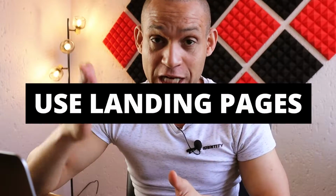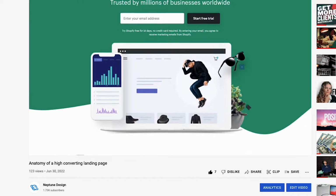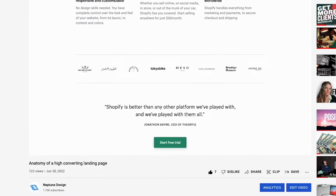Hack number 1 is pretty simple. I'm surprised most entrepreneurs don't use this, but I think I know why, and that is use a landing page and not a website. Now, for those of you who don't know what the difference is, a landing page is simply one page with no navigation links on top and no navigation links at the bottom, and it allows your client to focus on one offer at a time.